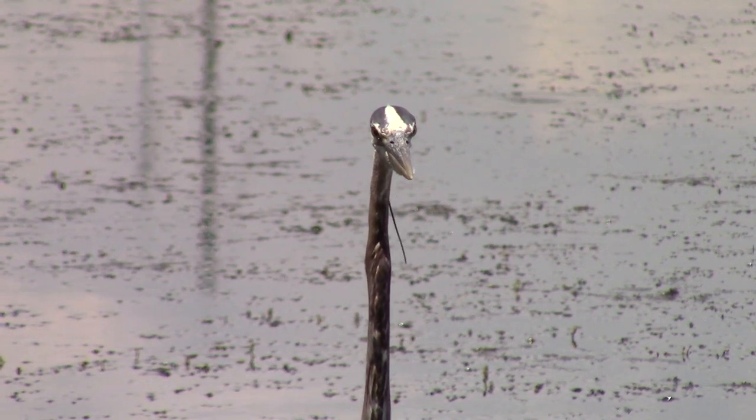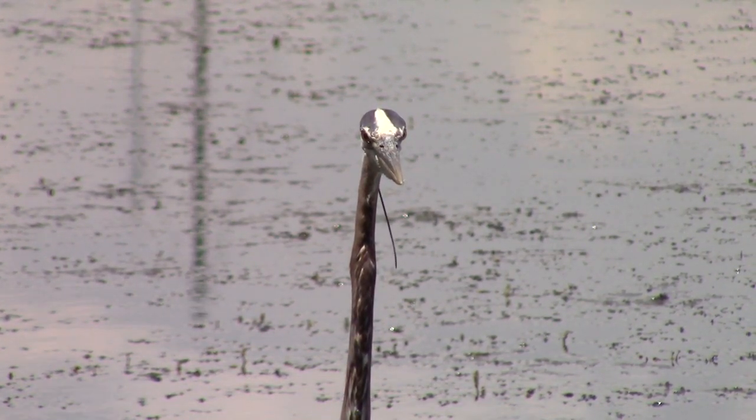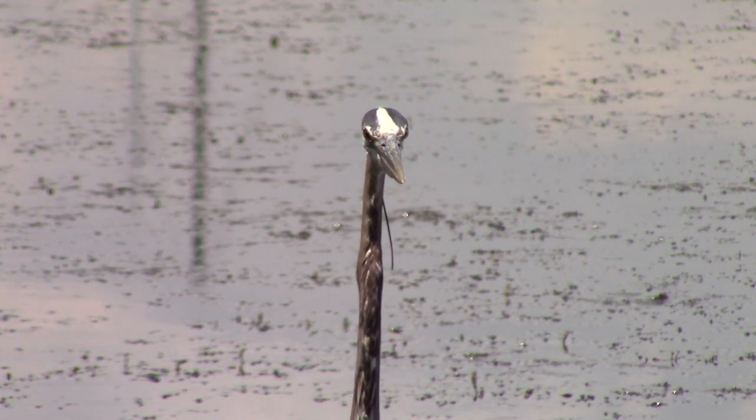Oh, that is a heron from the front. Look at that. That is a heron from the front.